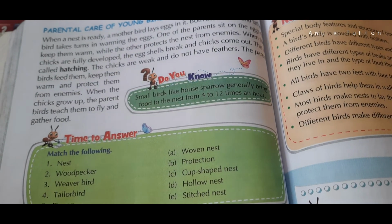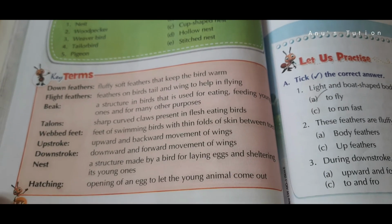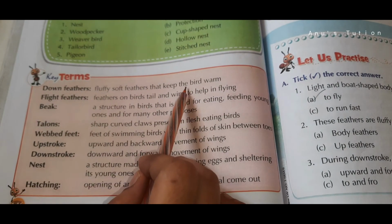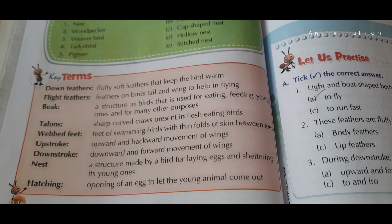Next, here are the important points which we discussed in this chapter. Down feathers: fluffy, soft feathers that keep the bird warm. Next, flight feathers: feathers on a bird's tail and wings to help in flying.